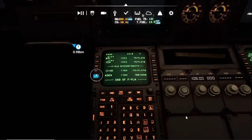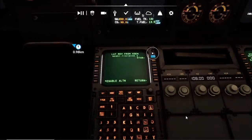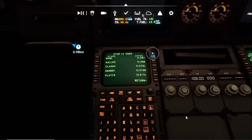Well, let's see if that is one of the options here. So let's go to star. We're landing at 34 right. Now it's been really snowy there today, so I'm setting up for an ILS landing. If it wasn't really snowy, we probably would do an RNAV landing, but let's set up. And we can always change it on the way if the weather clears up. We're doing final, so we don't need to choose one of those.